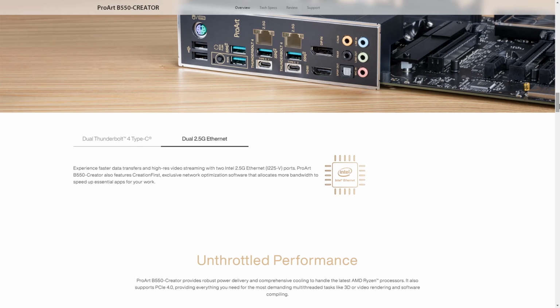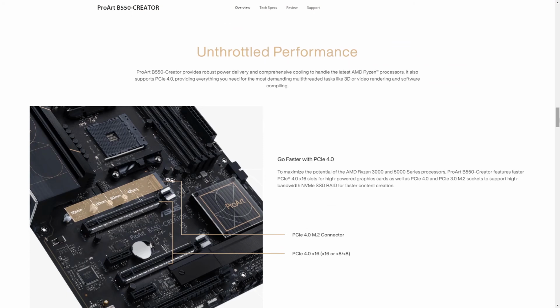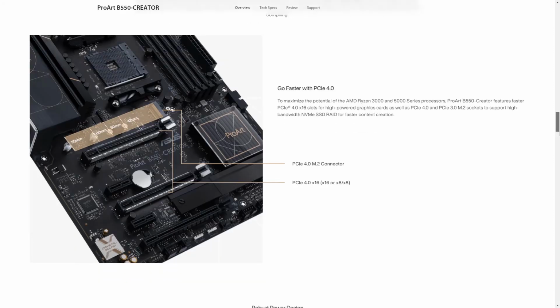In addition, this motherboard also features Creation First, a network optimization software that allows you to prioritize applications, in order to allocate more bandwidth to speed up essential apps and tasks. And it supports PCI Express 4.0, 12+2 power stages, with high-quality alloy chokes and durable capacitors. This is the best choice for video editors and 3D artists.